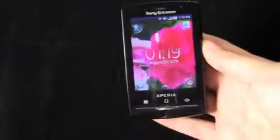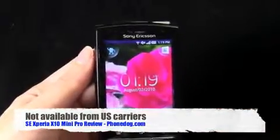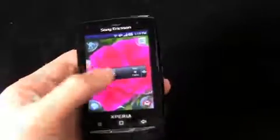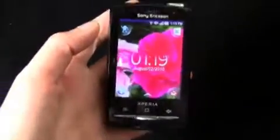So there it is, guys. It's the Sony Ericsson Xperia X10 Mini Pro. Right now it's not yet available on any U.S. carriers, but if you decide to buy it for full price, you can use it with an AT&T or a T-Mobile SIM card, and it will work. I believe right now I'm using it with a T-Mobile SIM card.